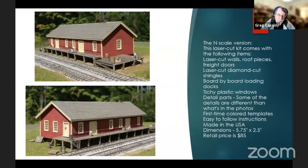The N scale kit comes with the following items: laser cut walls, roof pieces, and freight doors, laser cut diamond shingles, board by board loading docks, tissue plastic windows, detail parts, and first time colored templates. The dimensions of the N scale are 5 3/4 inches by 2.5 inches, and the retail price is $85.